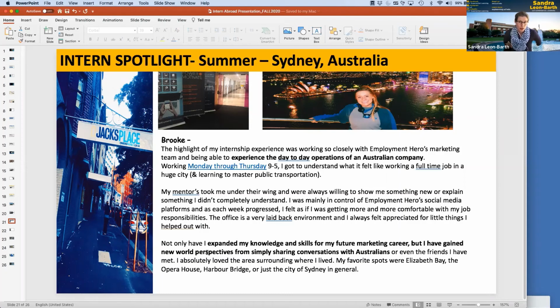So she got that big city feel, as you can see from that picture of the harbor. She learned to master the public transportation. She had a great mentor who took her under their wing, always willing to show something new and explain something. She was working on the company's social media platforms, and as each week progressed, felt that she was getting more and more comfortable with her job responsibilities.